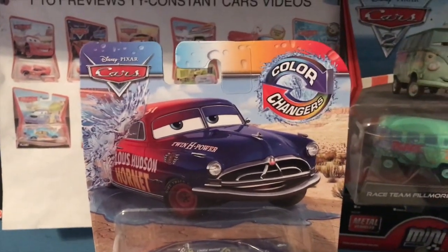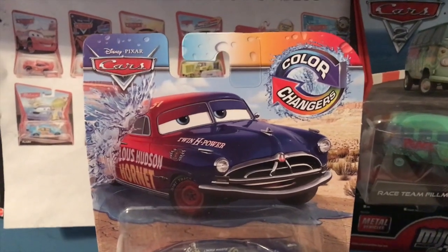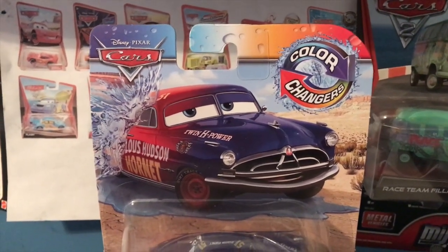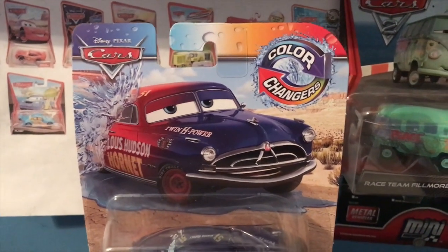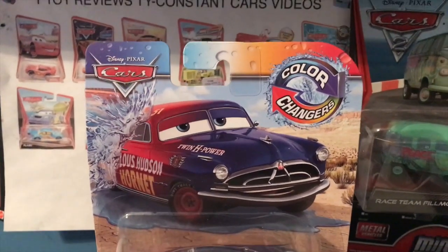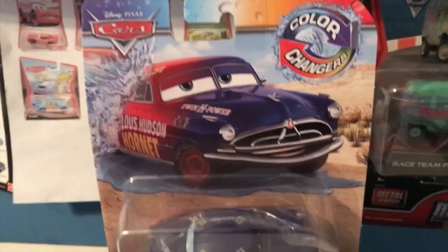Now, recently they actually did a color changer Sally as well, who changes to the same colors as the previous color changer Sally, but she's in the updated Sally mold. So, even that one is technically different. It's completely different. It's a different mold.